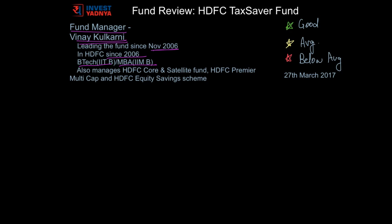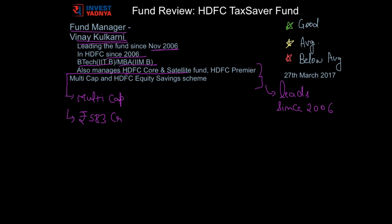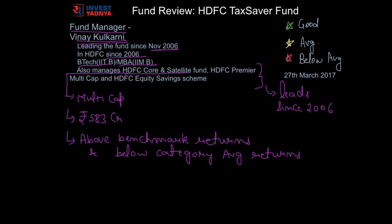Vinay also leads three other equity-oriented funds since 2006. HDFC Core and Satellite Fund is a multi-cap fund with 583 crore assets under management and has given above benchmark but below category average returns over the last 10 years.